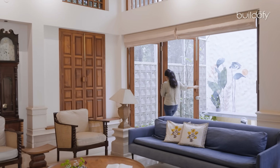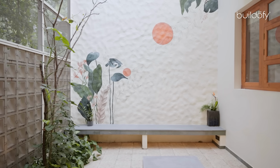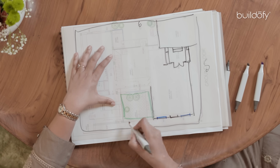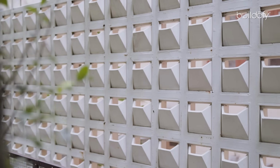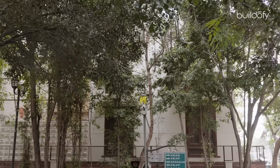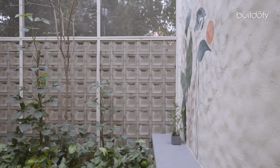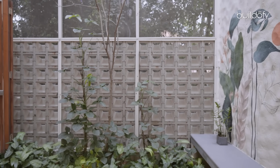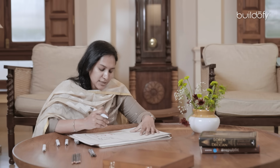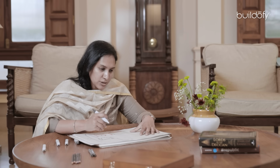Then we have from the great room, the view into this courtyard. The courtyard, as I told earlier, has these breeze blocks happening here. This prevents the view from this west side where I have the main road happening here. These breeze blocks are terracotta blocks which are painted to match the scheme of the entire place. We wanted a courtyard to be more rustic, we wanted it to be more earthy, something extremely opposite to what we have in the great room.